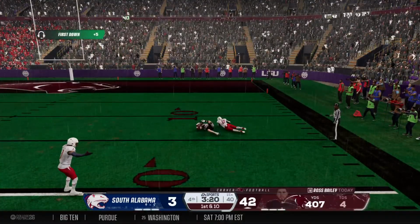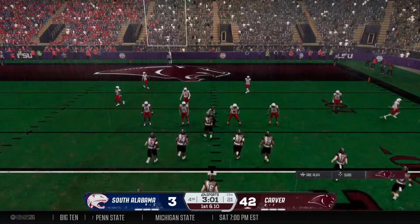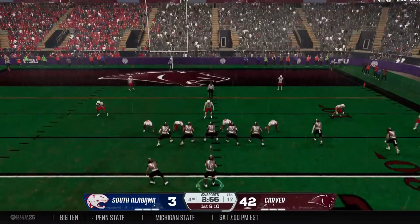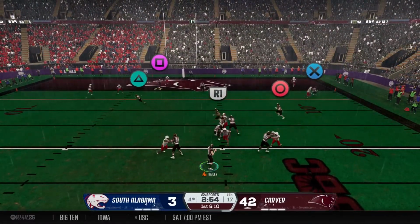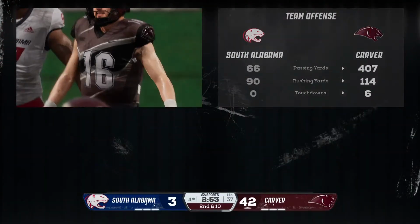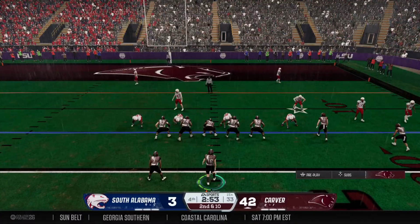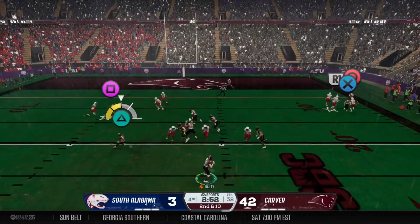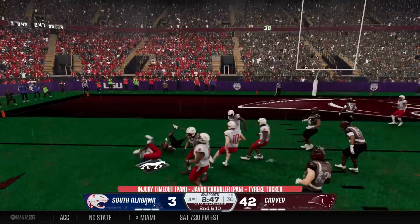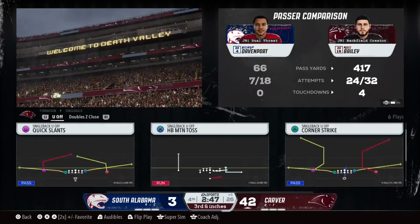Got it in stride inside the 20. He's finally stopped and brought down at the 15. Huge play, puts them in the red zone, and now they'll snap it 1st and 10 from the 15. Under fire. Hit hard as he released the ball on that first down pass, and it never had a chance. Plenty of distance between them and the sticks here on second down. To the air, it's Bailey. Trying to set up the screen. Good throw and catch. Takes it down to the 5 as the offense tries to cash in.